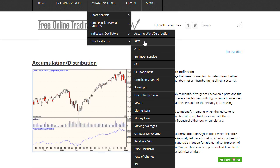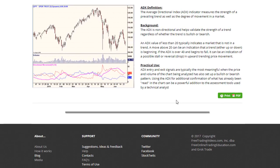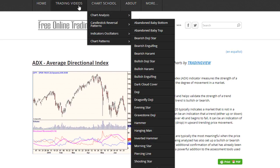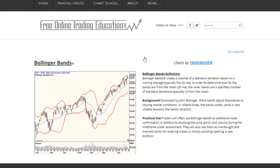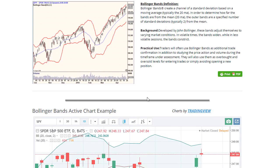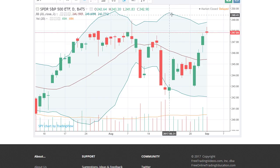So let's go to ADX. The ADX. Yeah, that one we don't have. Let's go to ATR. I'm not going to do that one. Bollinger Bands I will do. Okay, Bollinger Bands, really cool. A lot of you guys know about the Bollinger Bands, but the Bollinger Bands are on this one. You can see the Bollinger Bands, the upper line, the lower line, and the center line.